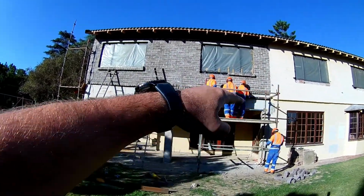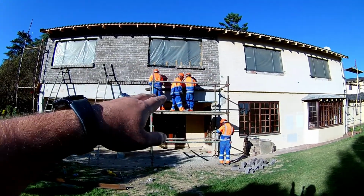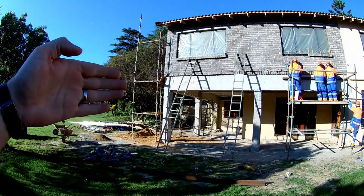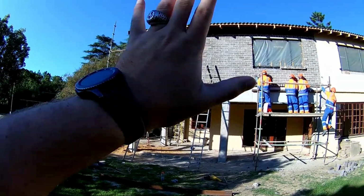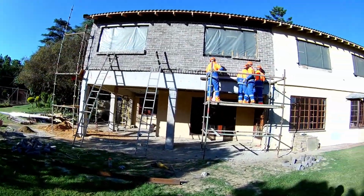And before we do any brickwork, we'll obviously put red oxide to prime it, and then we continue up all the way to that corner. Down that section over there, we're not going to put anything on because we just want this facade to look the same, and that side is going to be flush. So just a little bit of an update.